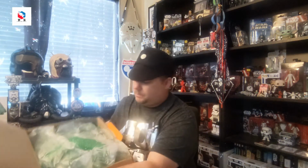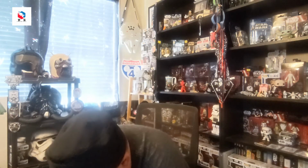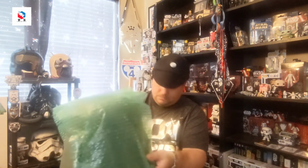So here's the AT-ST helmet. I'm going to set it down on the ground so I can open it up. It comes very well packaged with the bubble wrap. It comes completely wrapped up, which I love. Like I've said before with Jason Hill's products, not only does he take time. What just fell? Oh, okay. This is the antenna.